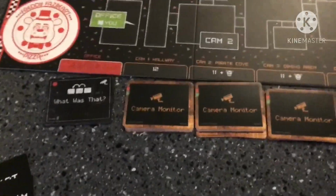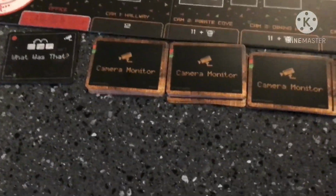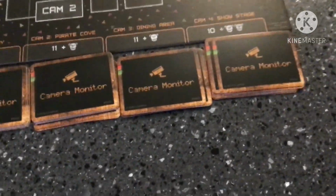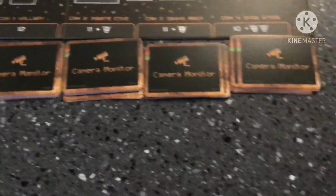Okay, so now we do the exact same thing though, however, only in the first phase, which is 12 AM, you will keep revealing until it's not an animatronic. So if I get an animatronic at 12 AM and onwards, I won't keep pulling them until it's not an animatronic. So we're gonna reveal this.